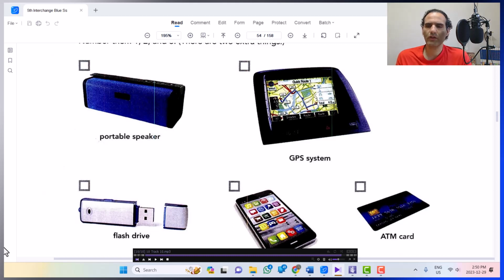Good. Talking about the ATM card, yeah? Automatic teller machine. The summary. So insert the card, punch in your secret code, and then get your money. Be sure to count your money before walking away from the machine, okay? Not a very difficult listening part. One more time, I'll play it for you.